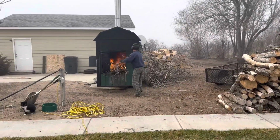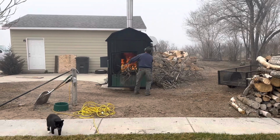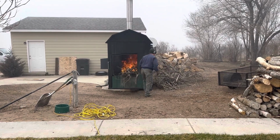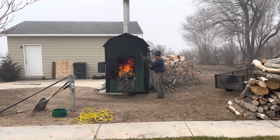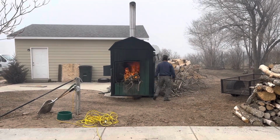So he has cut down some branches or some trees over by the riverbank, and these are all branches that he's feeding in.